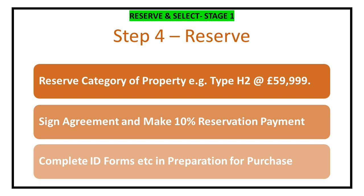These funds remain in the client account until property transfer. We will email back the company's signed agreement and reservation payment receipts, and also ask clients to provide further ID forms in readiness for property purchase. The category that is reserved can be amended later by the client at the time of specific property selection.